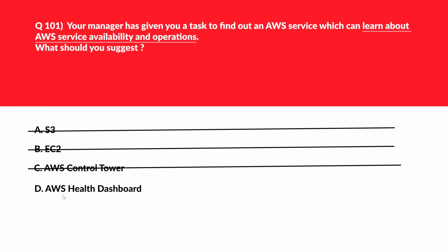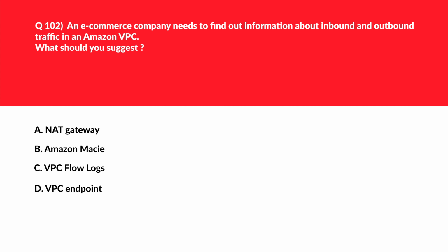Let's look at option D. D says AWS Health Dashboard. Since AWS Health Dashboard can provide us the information about which of the AWS services experience events such as maintenance or outage, this looks to be the potential answer or the correct answer. We'll lock this.